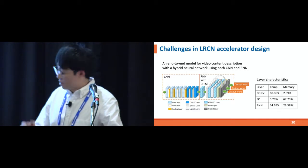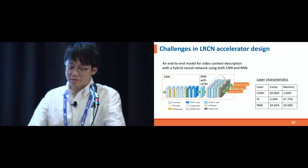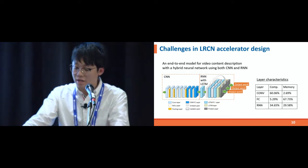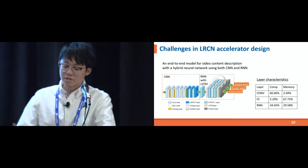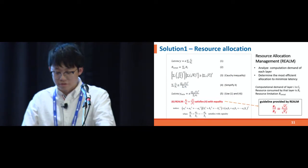So the fully connected layer is quite different. It's actually memory bound. You can see 67% of the resource are allocated to the memory. And right at the last is the RNN, quite in the middle of the convolutional and fully connected layer. So with different characteristics, we need to have different schemes to accelerate this network.